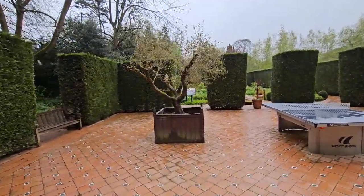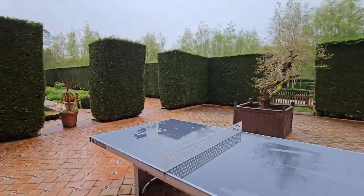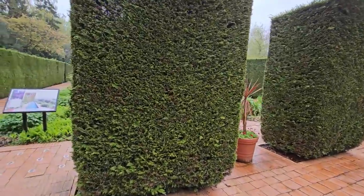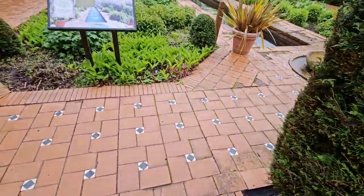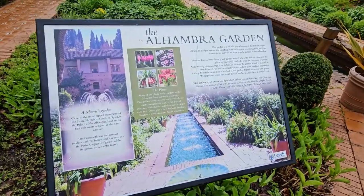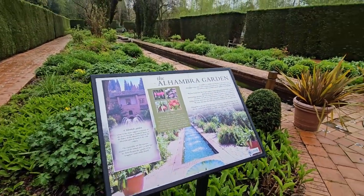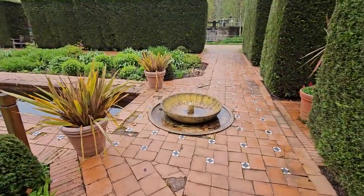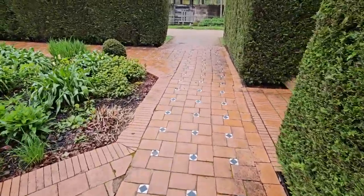Olive trees, ping pong table. This is my favourite, the Alhambra Garden. I think it's lovely. I'll show you it better from the other end. Of these tiles.